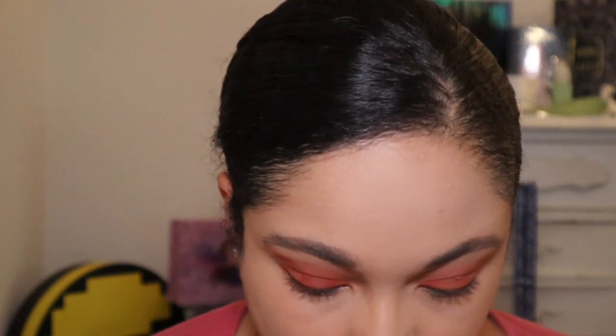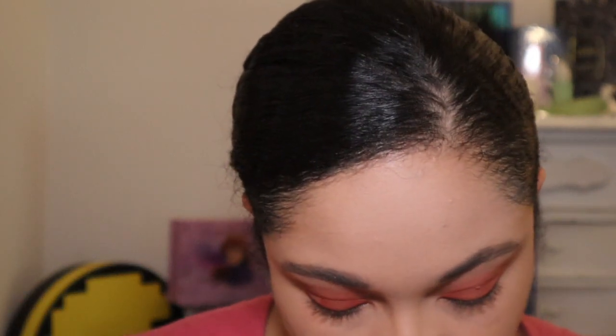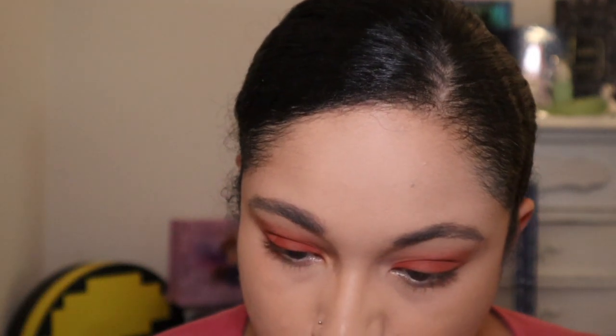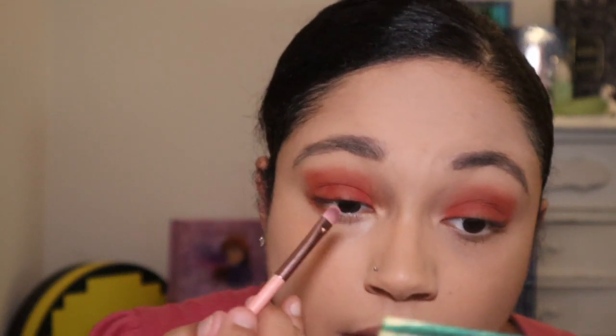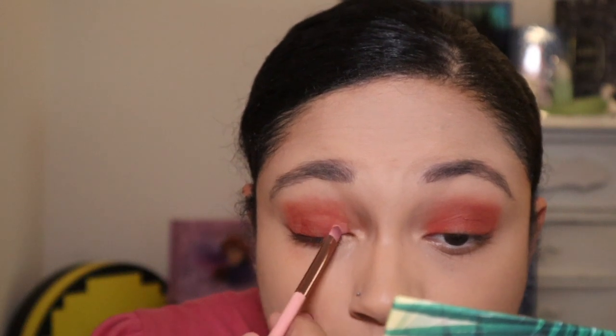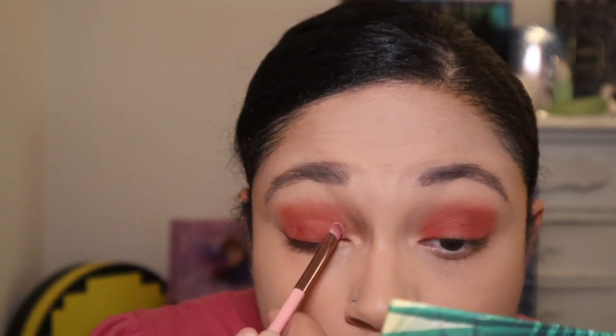Because it's really not doing much of anything. I honestly think the red is darker, but the red is definitely overpowering the brown. So we're just not going to do that. Let's go ahead and grab another brush and take this lighter color and pop that in here, which is probably, oh, yeah, it is doing something. It's doing more than the brown did. So that's good.